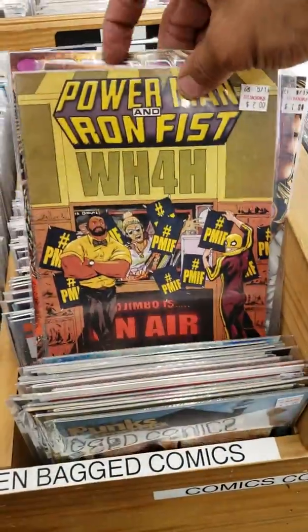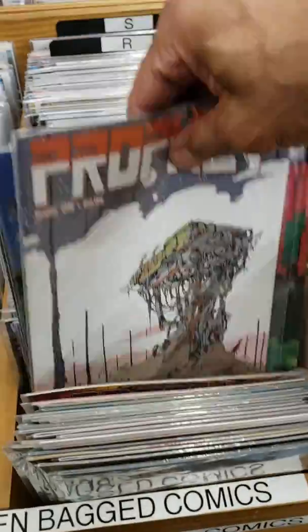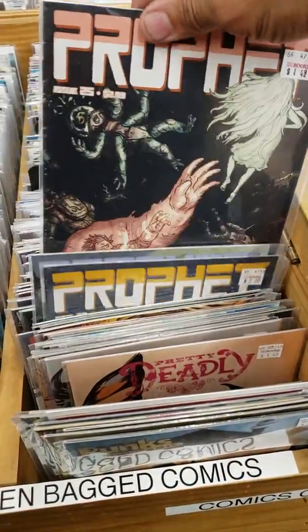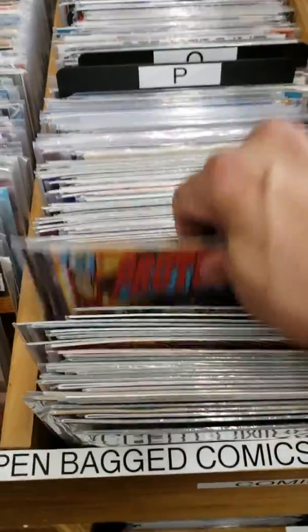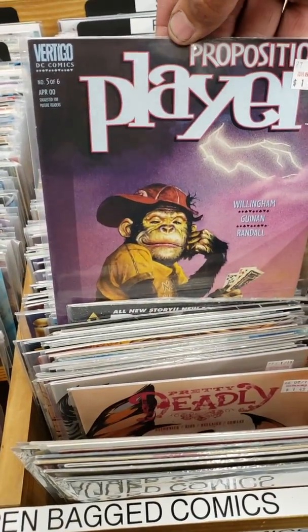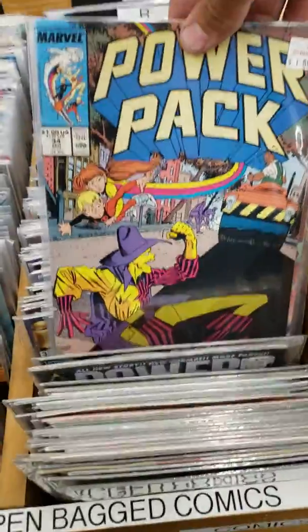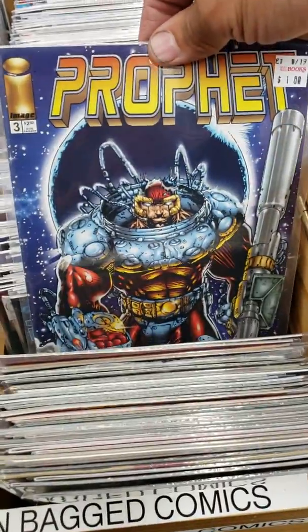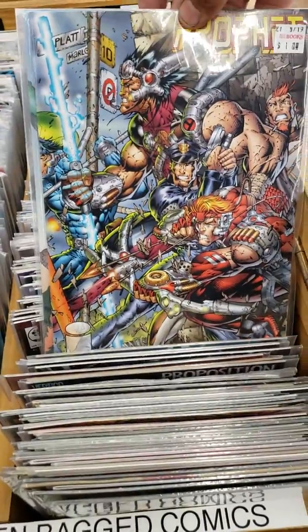Push. Prophet. Let's see. Protectors, powers. Proposition player. That's different. Let's see. That's cool. A lot of these in here. Look at all the detail.